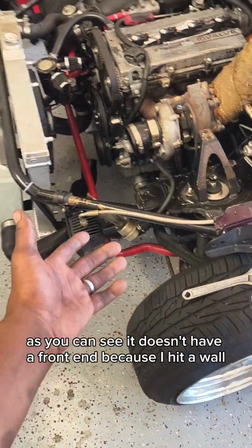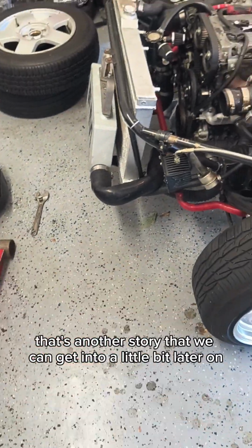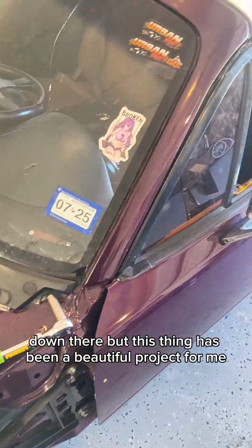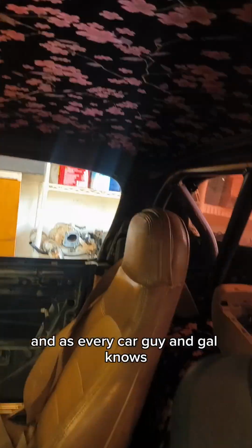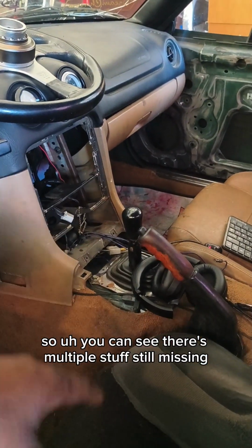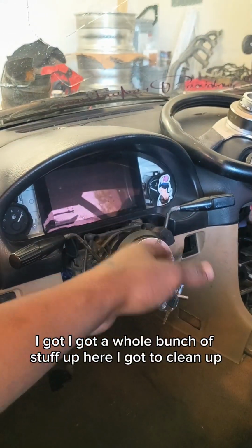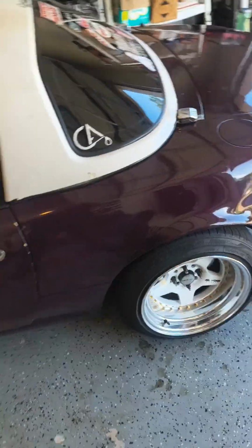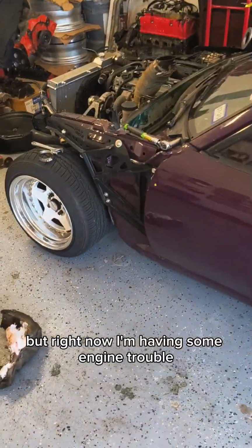As you can see, it doesn't have a front end because I hit a wall. That's another story that we can get into a little bit later on down there, but this thing has been a beautiful project for me, and as every car guy and gal knows, they're never done. So you can see there's multiple stuff still missing. I got a whole bunch of stuff up here I got to clean up, but for the most part she rips. But right now I'm having some engine trouble.